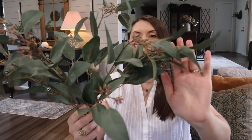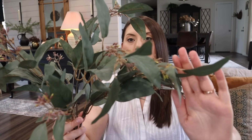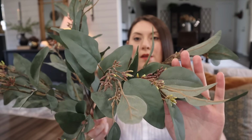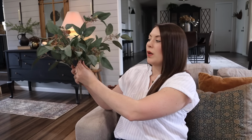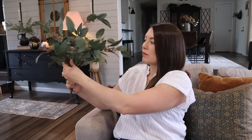I actually have this styled in our bedroom in a vase and I love it. And in the store, it looked a little bit rough because it needed fluffed a ton, but this is what it looks like up close. It is that lighter kind of green color and it's very beautiful. It also has a little hint of purple in there, which I think is stunning. So what I like to do is just fluff this out because it does come very compact, and if you fluff it out just a little bit and stick it in the right vase, it looks really, really good. So again, I have this one styled in our bedroom.